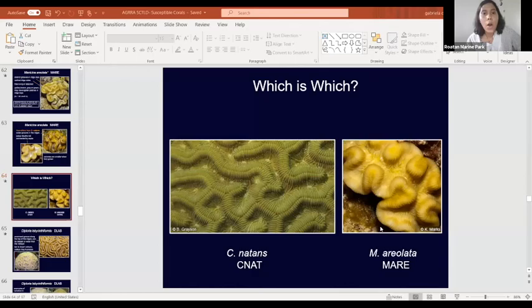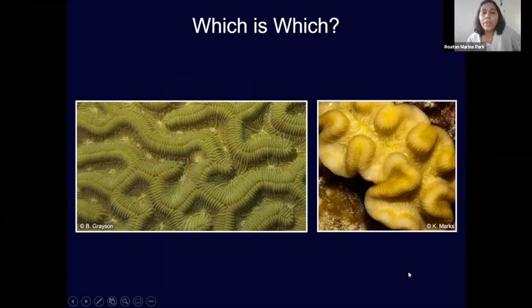Okay, so I'm gonna end the poll now and share the results with you guys and share the screen as well, so that we can go through these corals. Okay, so most of you said that they're CNOT and mare. You are right. And let's look at why that is.